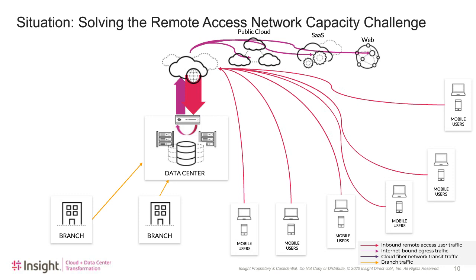And unfortunately, that traffic is sucking up a lot of your bandwidth, or a lot of our customers' bandwidth, the ones that we're talking with, because all that public SaaS and web traffic is being backhauled to the main data center. And that traffic is bidirectional, right? Anything going out to the cloud will move through, and any returns from those web-based applications also come through, and that's creating quite a bit of a problem.